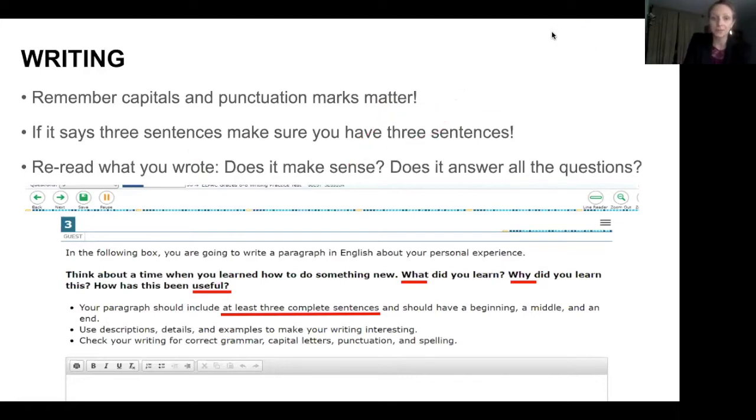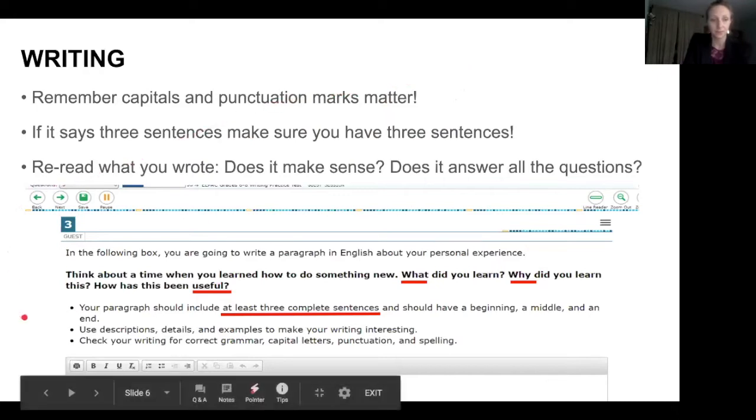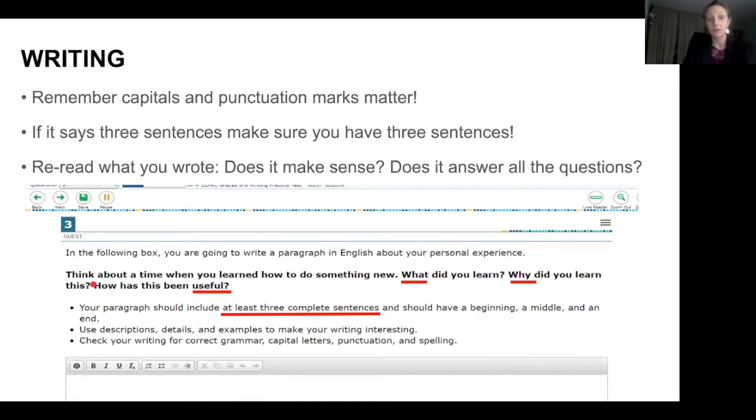So the example here is an experience type question. And it says, think about a time when you learned how to do something new. What did you learn? Why did you learn this? And how has it been useful? So there's 3 sub-questions there. And there's almost always 2 or 3 sub-questions. And you want to notice those, because to get the most points, you have to answer all of those sub-questions.